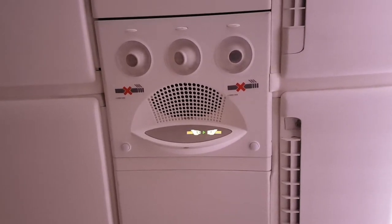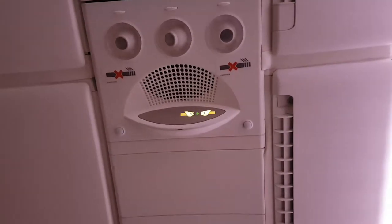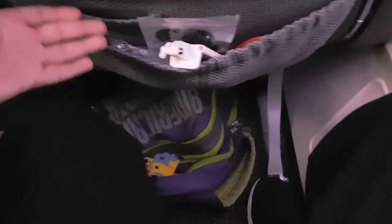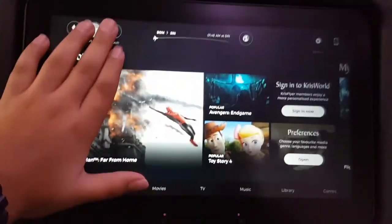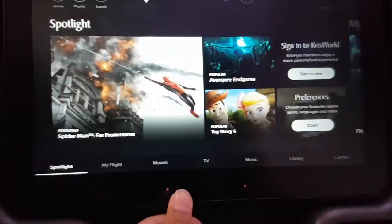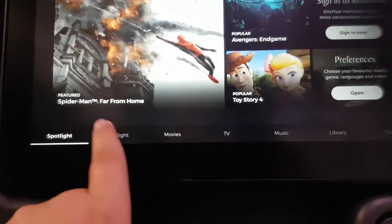Reading lights were also provided. Unfortunately, there were no personal air vents. Complimentary earphones are provided with three different ear cap seals. The legroom was pretty good. The seat was adjustable and also had this coating so it doesn't disturb the person sitting next to you.